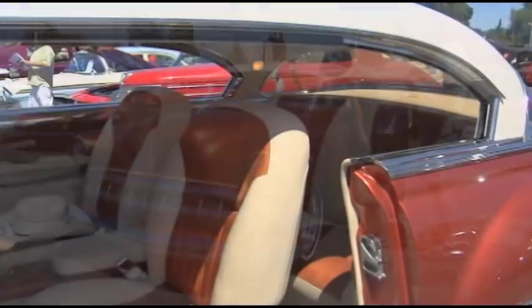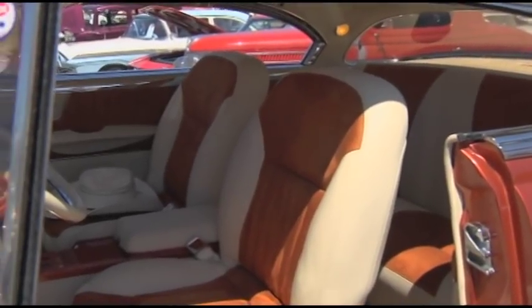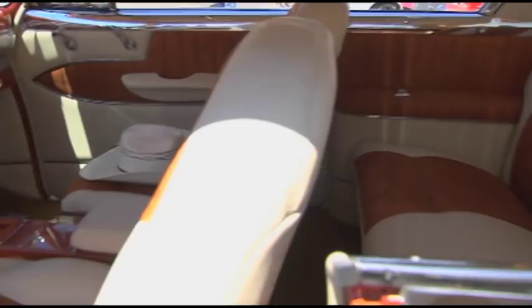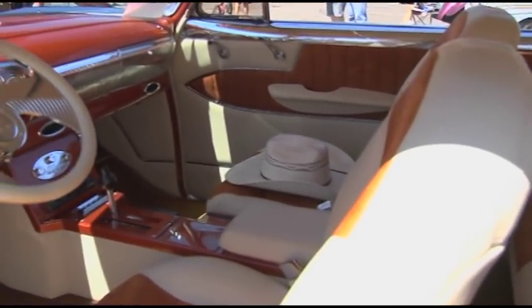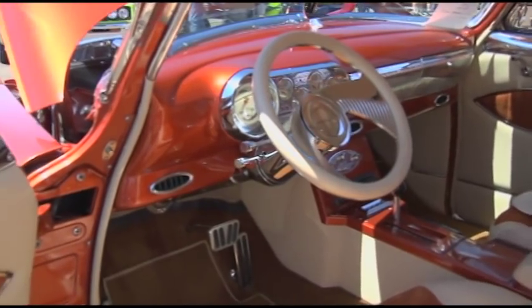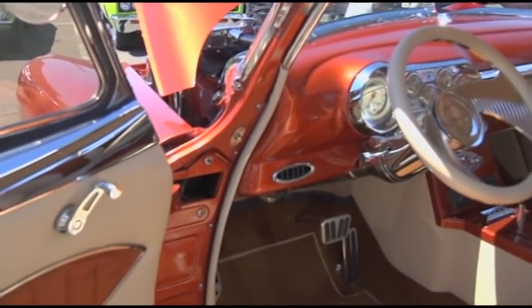The interior looks nice and cushy in there. Is that suede, or what do you got going on? It's actually a material that looks a lot like suede, and we went with that so on hot days like this, it wouldn't be so warm inside the car. It is a hot day. It is a hot day, very hot, beautiful day for a car show.